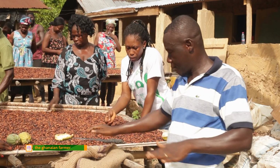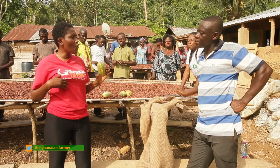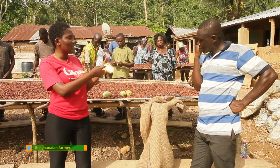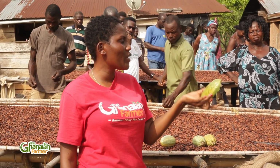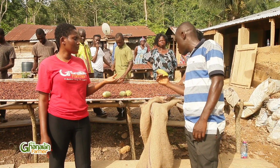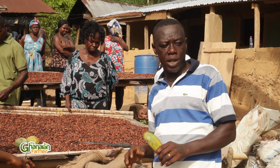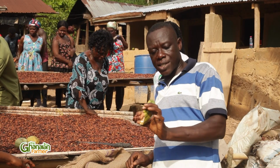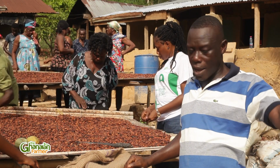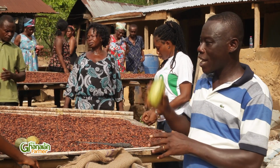Now I want to know about the pod itself. After you've removed the beans from the pod, what happens to the pod and even the lining in the pod? What becomes of it? You see this pod here, it is fresh for now. What we normally do is, after extracting the beans from it, we leave them in the farm where we dry them. Now it becomes dried, so the color will change.